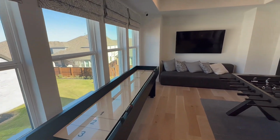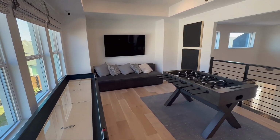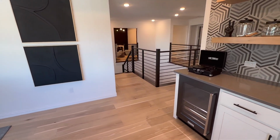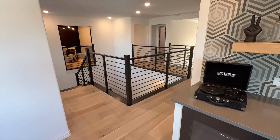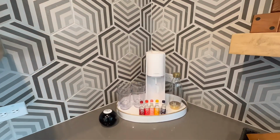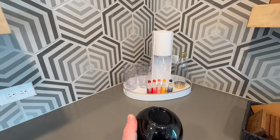You've got lots of light that comes in, these little alcoves. You can see over to the downstairs area. And they've built this in with a little kitchenette upstairs with a refrigerator, some countertops, just so that, like, if you're upstairs watching a movie or hanging out, you can grab a drink.